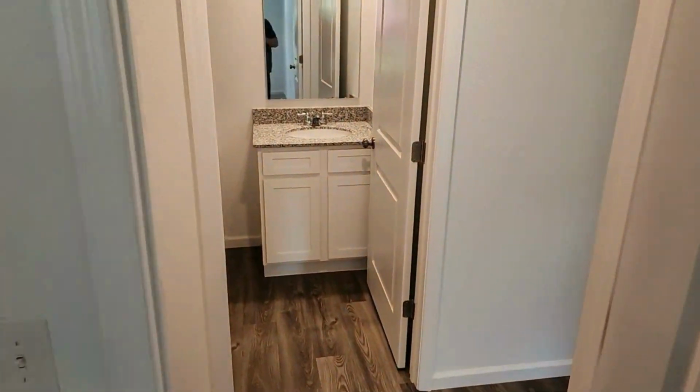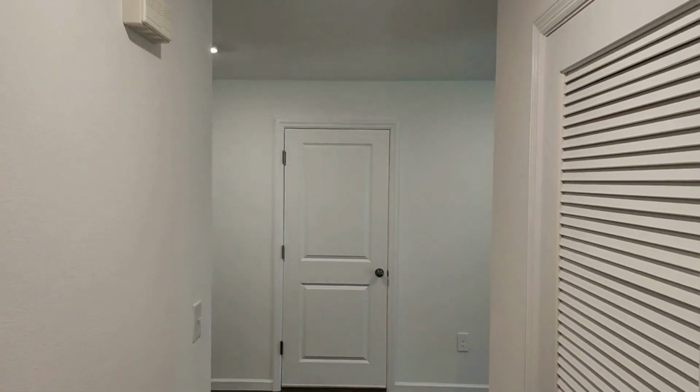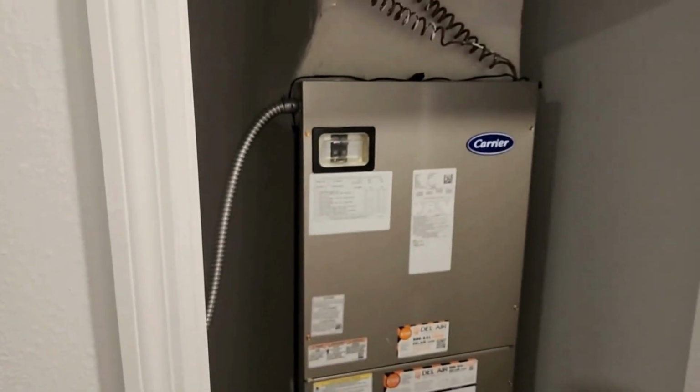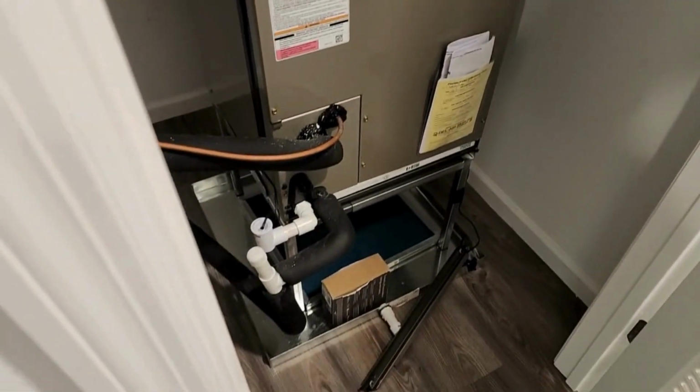Don't forget these 2 panel doors. We got 2 panel doors on all the doors as we go through the house, except for this louver door for the air handler. By the way, this is a Carrier air handler, so that is a good brand, and everybody likes an air conditioner that works well.